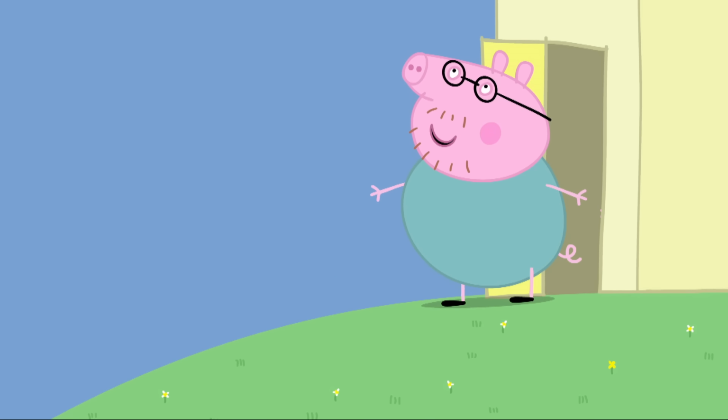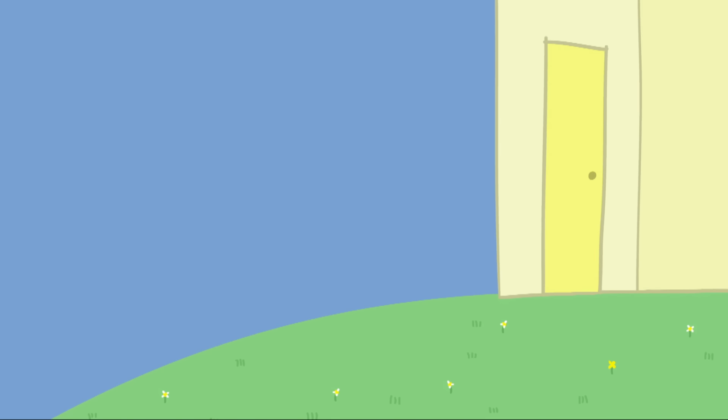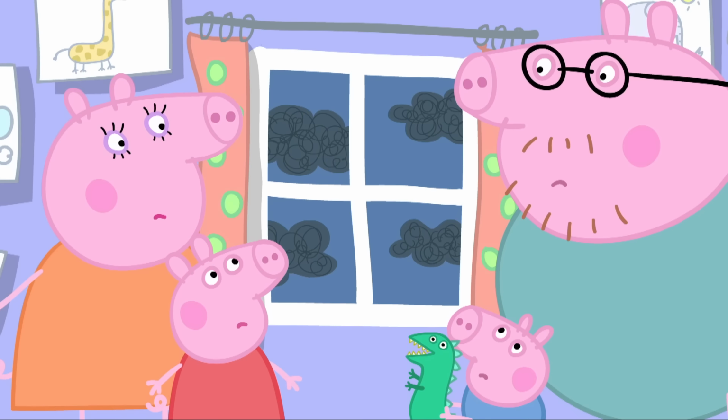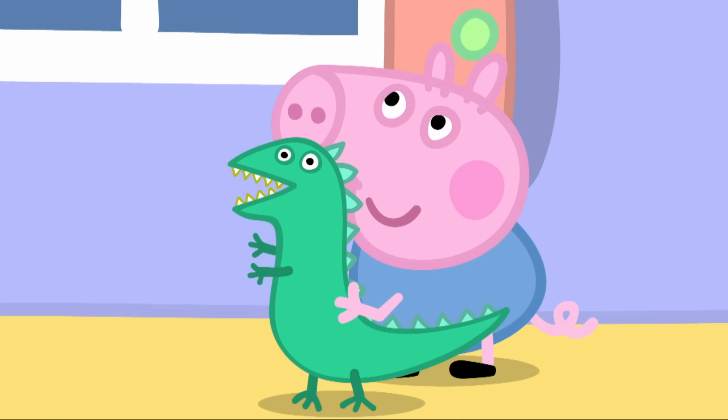No need to panic. The rain is still a long way off. The sky is getting darker and darker. There is going to be a thunderstorm. Peppa, George, did you bring all your toys in from the garden? Dinosaur. Good. Mr. Dinosaur is safe.